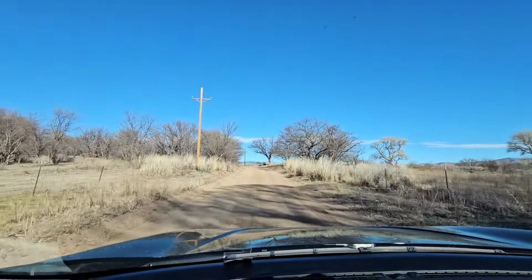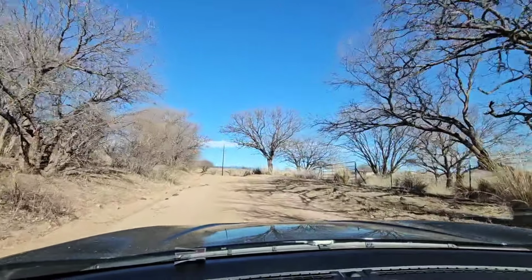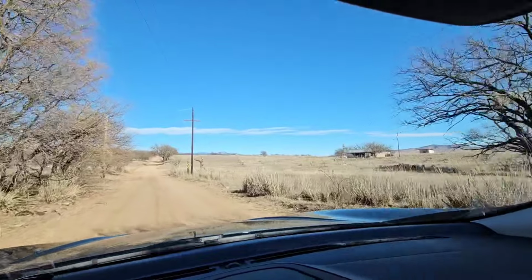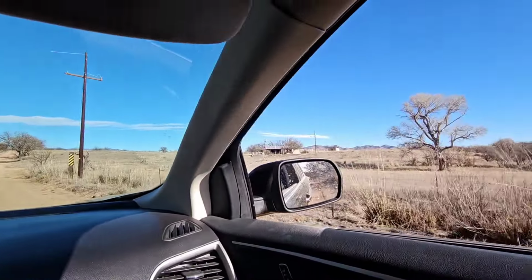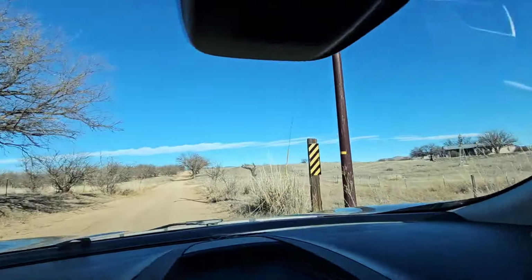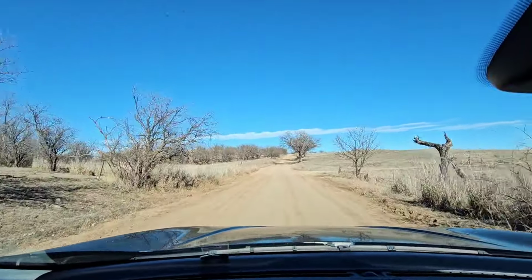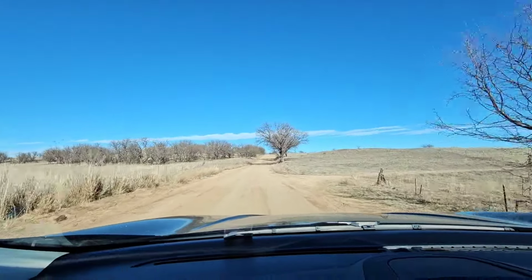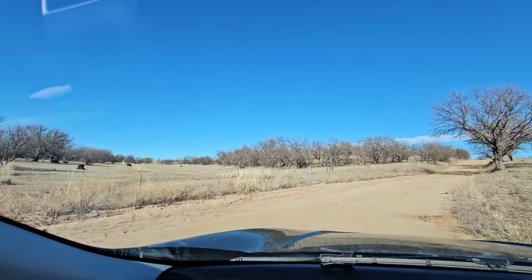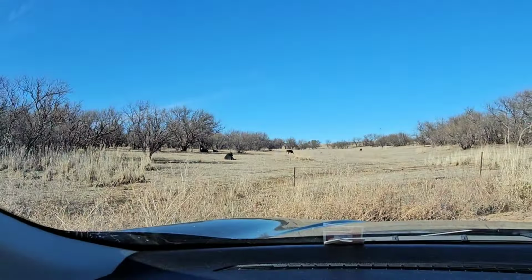We're going to go up here and then we're going to go back the other way because the area takes you away. Look at the little windmill. Look at the house with the windmill. We're actually going to go back the other way. Look, cows. Got cows out here. All chilling out here.